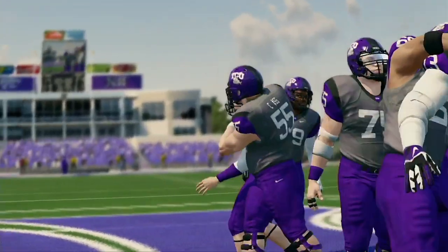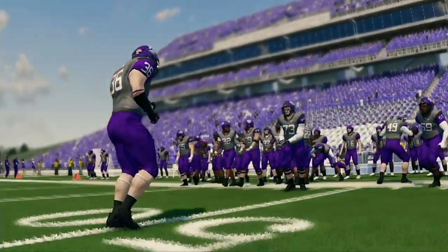That's going to do it for this one. Our final score, 24-14, TCU.